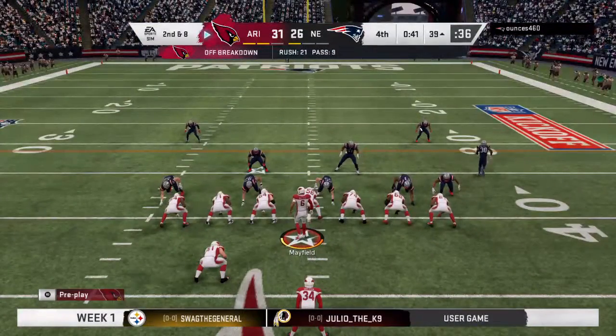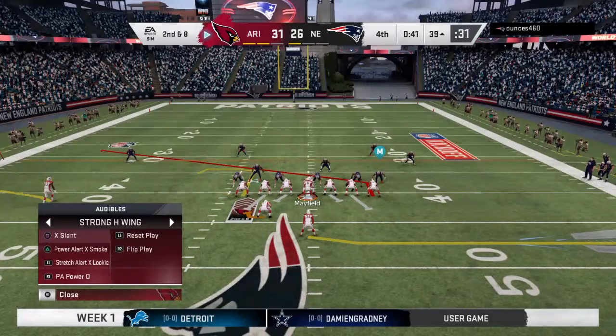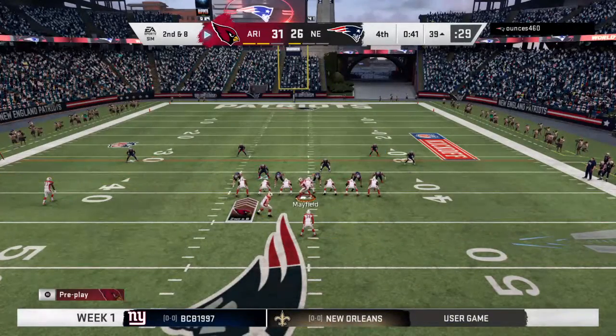This, in all probability, another run here on 2nd and 8. Big series right here. We got to step it up.